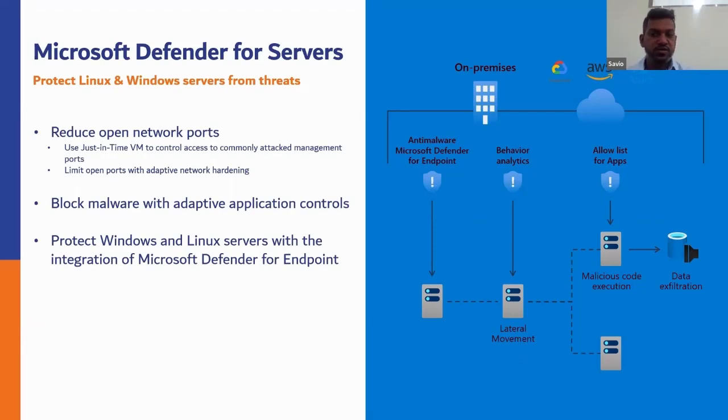Now, Security Center uses network security groups and Azure Firewall rules, which restrict access to management ports. As we all know, in Azure, we can configure NSGs, and we can configure various security solutions like Azure Firewall, WAFs and all. Over and above that, what Defender for Cloud is giving you is something called adaptive network hardening.